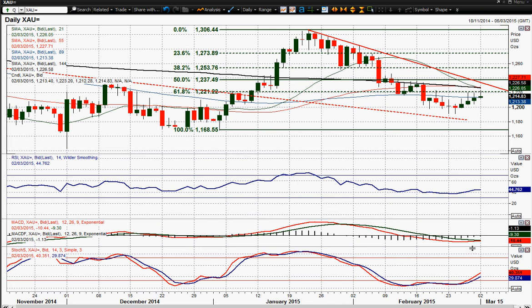You look across these momentum indicators, they're starting to pick up. The Stochastics have confirmed a positive buy signal. The MACD lines are close to a crossover, and the RSI has also picked up. However, this 61.8% fib level remains sort of a resistance area, you'd argue.